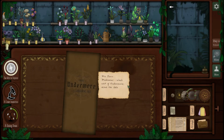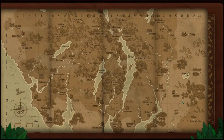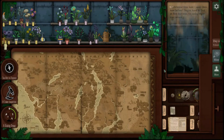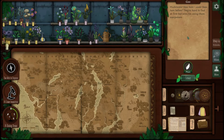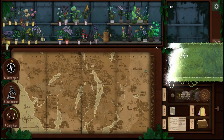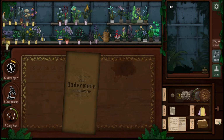Mr. Dunn, mushrooms, woods, west of Undermere, across the lake. Okay. All right. So, Mr. Dunn, mushrooms, woods, west of Undermere, which is west, across the lake. So, it's one of these two. Let's try this one first. Mushrooms, how have I never been here before? They're hard to find at first, but soon I'm seeing them everywhere. Ooh, I think we have a book page for that. I do. All right, let's put that away.